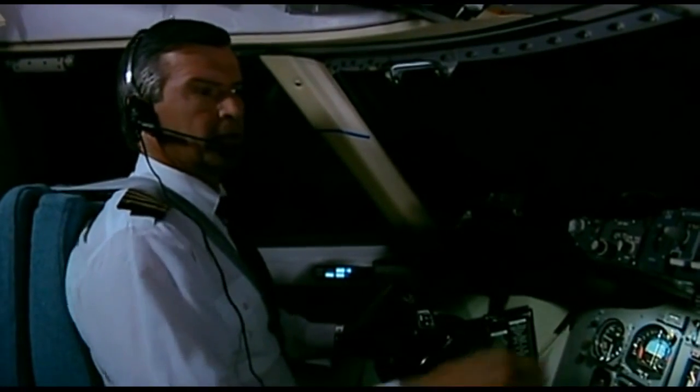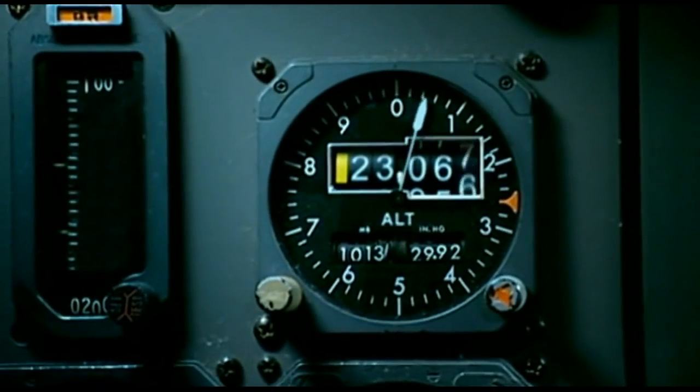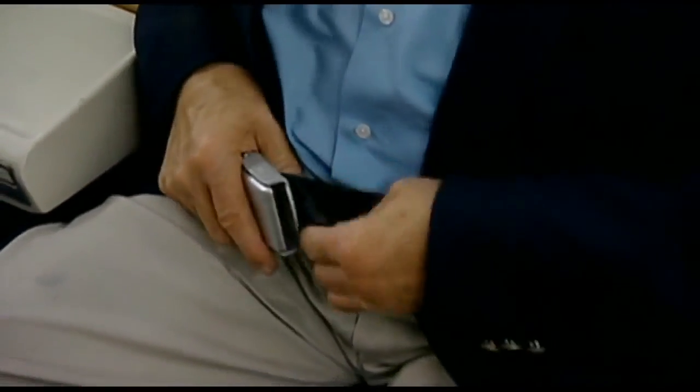Tell them we can handle 33 if it's available. Okay. We did notice that there were thunderstorms 100 miles south, right on course, which was rather unusual for that time of night, so I left the seatbelt sign on. Captain Cronin's decision to keep that sign on will save lives.